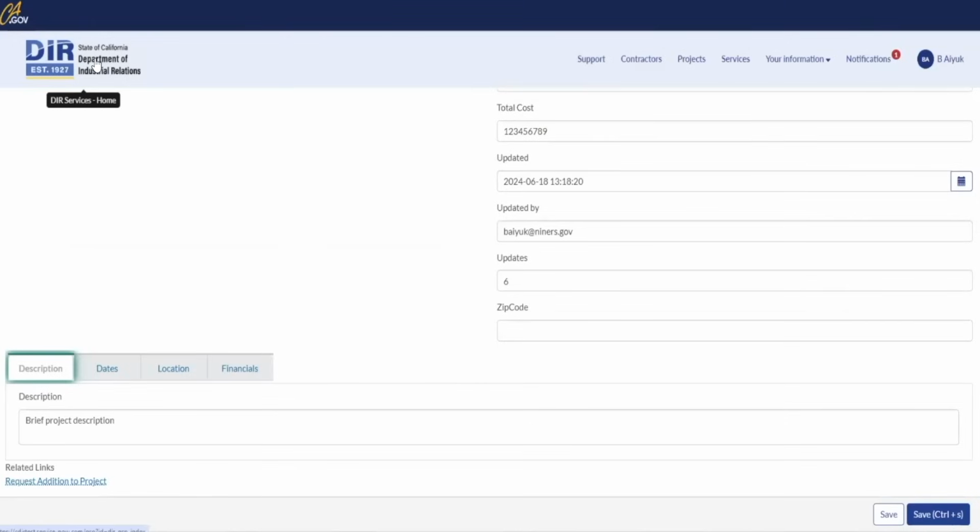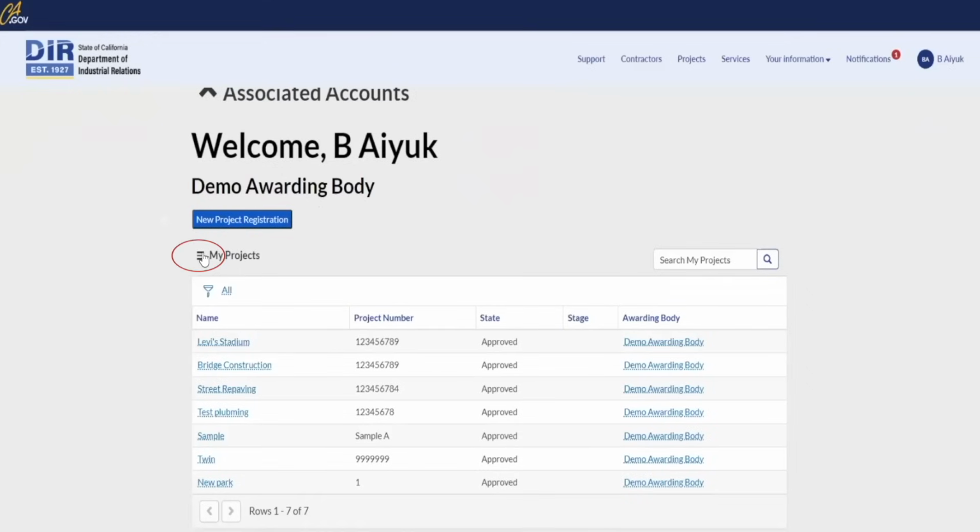Now please remember that the DIR logo at the top left-hand side will always be your button to click back to the dashboard. So let's click on that to get back to the dashboard. Take a look at the triple-lined icon on the left. Believe it or not, it's called a hamburger icon. At this icon, there are now options to export the project list to formats like PDF, Excel, or CSV.